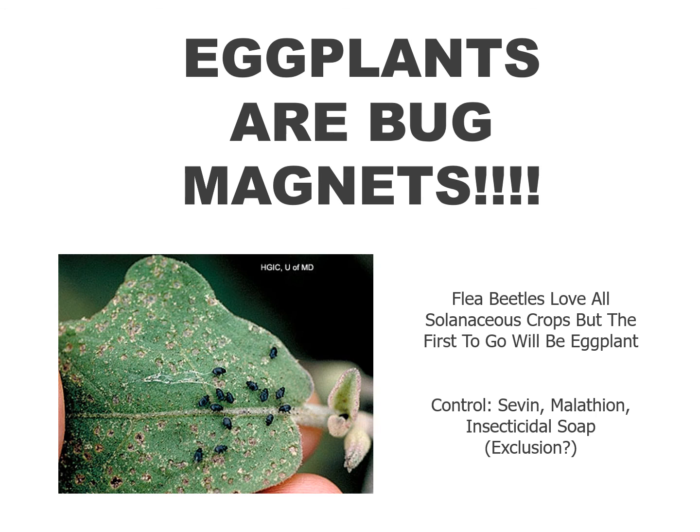They're easy to control, just got to stay on top of them. You can spray with Sevin, malathion, or insecticidal soap. You could try exclusion, which would be covering with Remay fabric, but that's maybe not the best way to do it, because you're going to have to make sure there weren't flea beetles out on those plants or in that garden before you put the cover over. And also, you're going to have to uncover them to allow for the pollinators to get in to pollinate the plants to make you some eggplants.